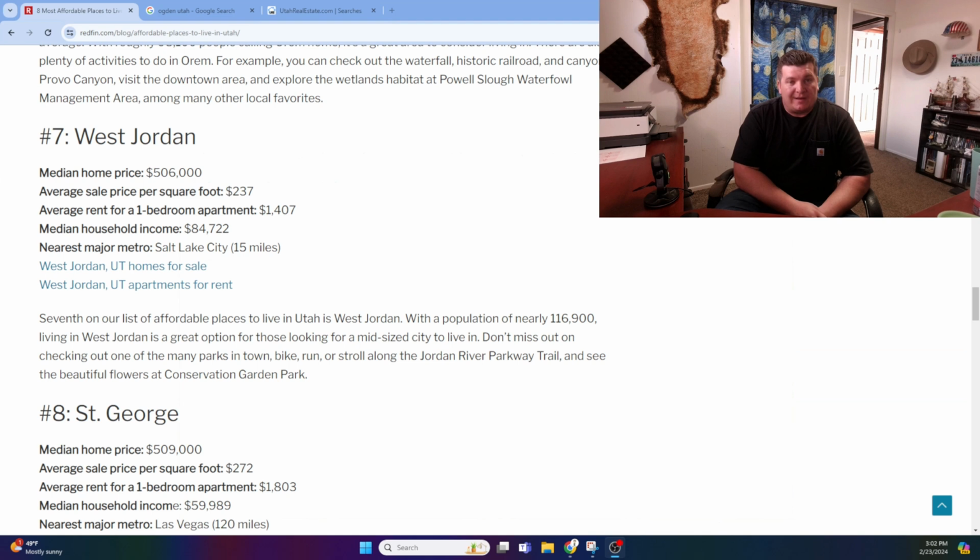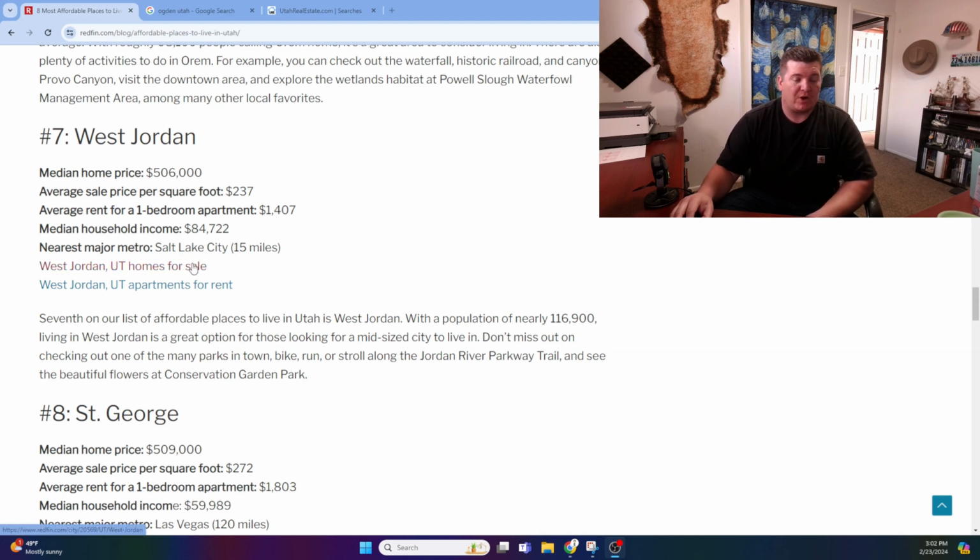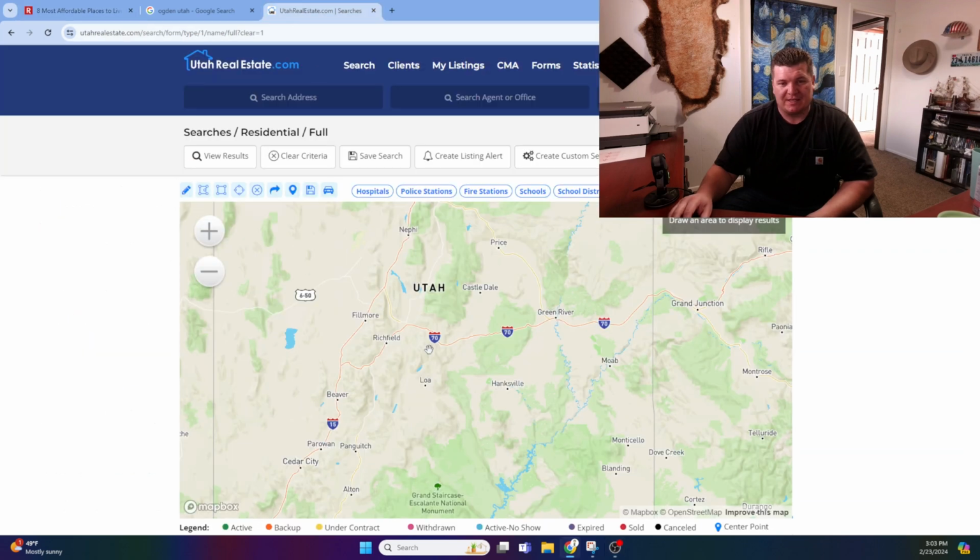Next, we've got West Jordan, which, interestingly enough, is probably one of the largest, quickest growing places in Utah. Median home price $506,000, median household income $84,722, which makes 100% sense. And then it's just 15 miles south of Salt Lake City, Utah.